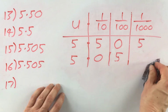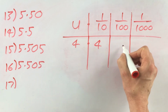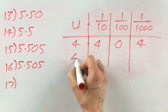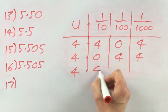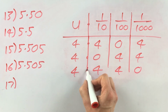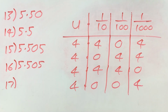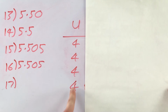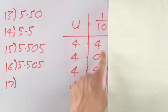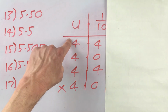Number 17, we're changing the numbers now. We have 4 numbers to compare. 4.404, 4.044, 4.440, and 4.004. So whenever you're comparing numbers in this way, and you're not sure what to do, I recommend drawing a place value grid like this. Start by comparing the most significant digit, which in this case is the ones. They all have 4 ones. So now we look at the next column, the tenths. Now here we can see that this number doesn't have any tenths, and this number doesn't have any tenths either. So these two numbers are bigger.